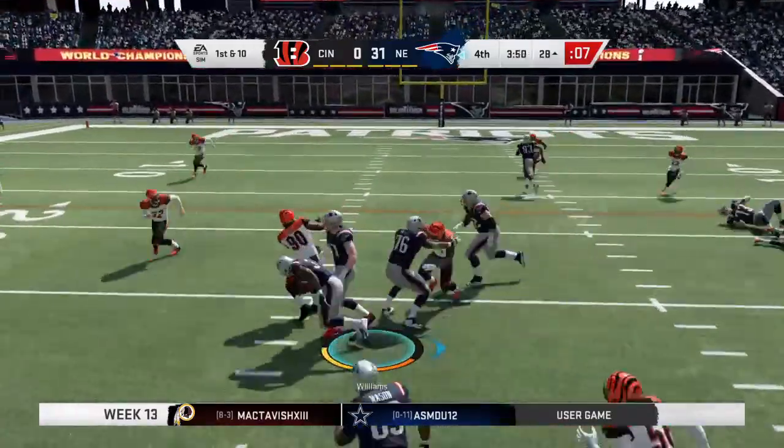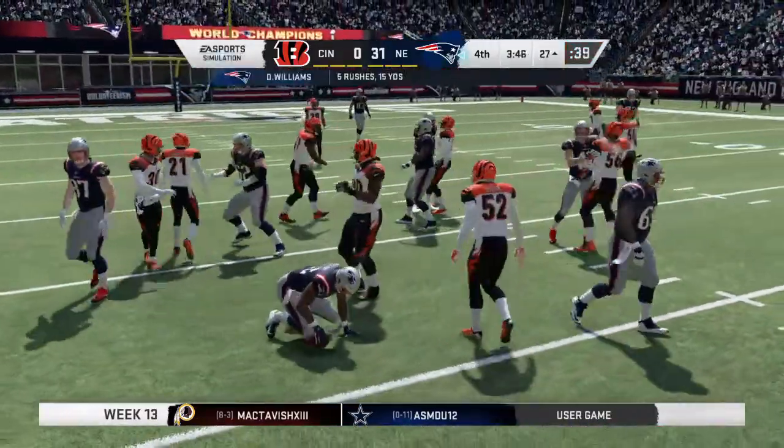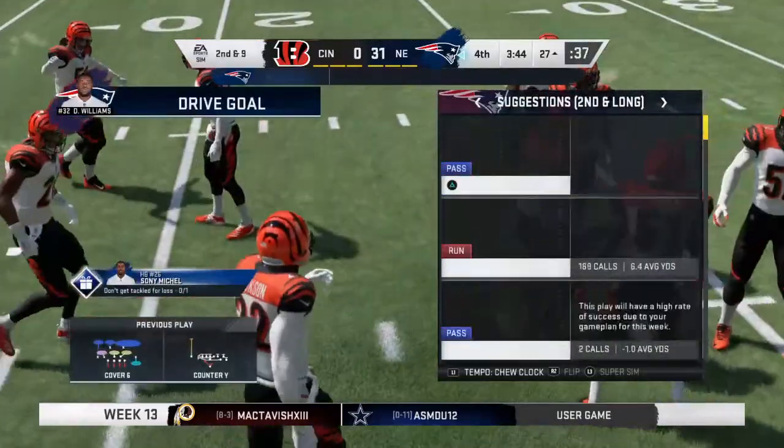Now a first down carry. It's Williams. Just a yard on the first down carry, so it's 2nd and 9.